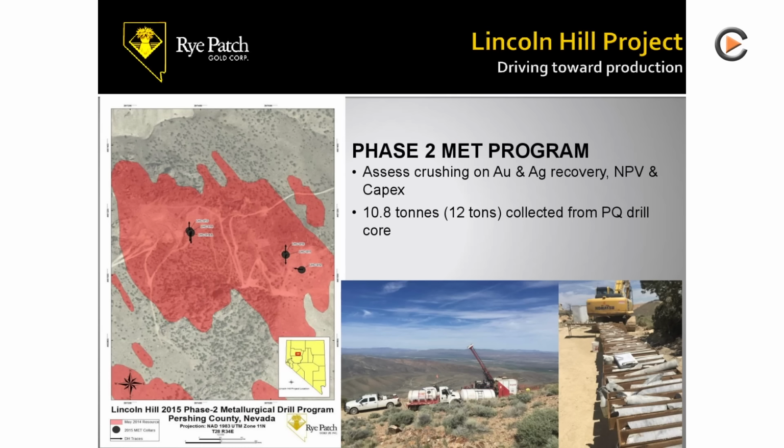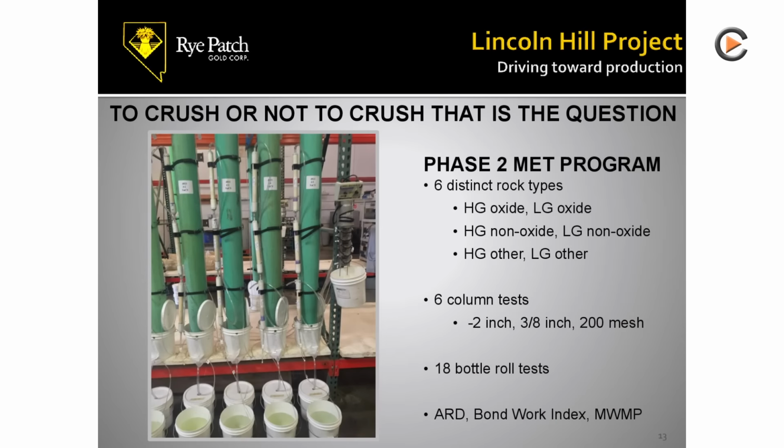So as I told you, we're just using run-of-mine. So we went out and did another set of drill holes to go back and do a phase 2 metallurgical program. Collected about 12 tons of material in a core drilling program. And we've got column testing going right now. And one of the aspects of that column testing that's going to be really important for us is we're going to look at some different crush sizes. Now, obviously, we want to build this curve of gold liberation versus crush size.